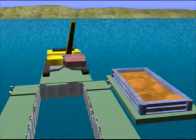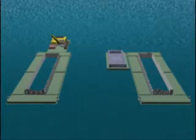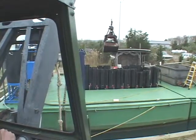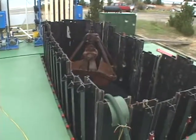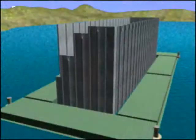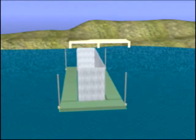Containment vessels can be deployed at a cleanup site in either a single or multi-vessel operation. A single vessel operation involves the deployment of one containment vessel and one excavating crane. After the excavating crane completes the cleanup of one containment area, the containment vessel shifts to the next location and is redeployed to continue the cleanup.